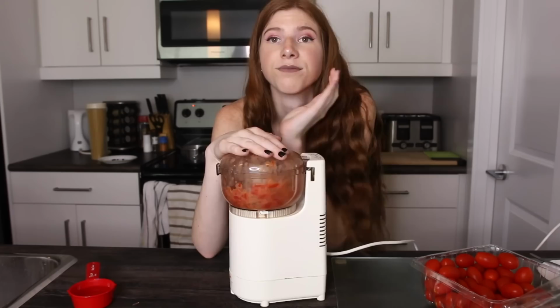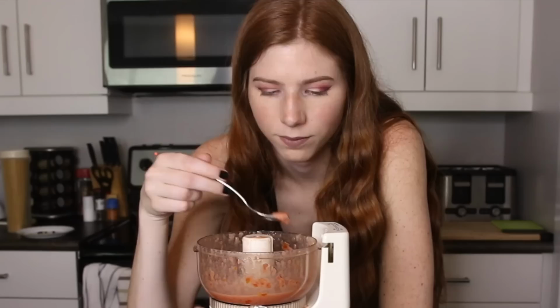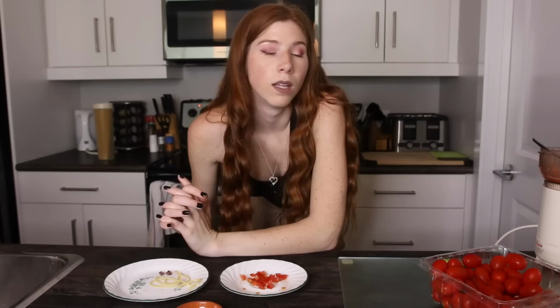I mean, kind of, I mean, it's liquid, but how do you make tomato sauce? So I gave up on trying to make tomato sauce. So we're gonna do tomato chunks. So now it's time to put this little masterpiece all together.